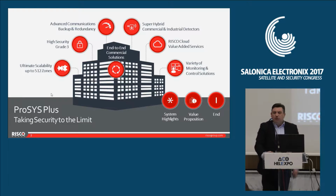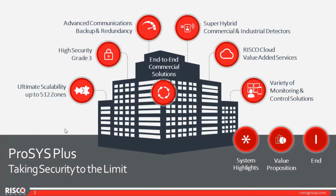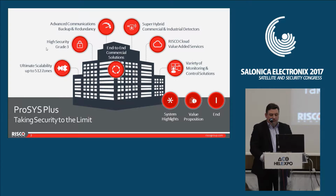Okay, so Prosys Plus, the whole idea behind this is an incredibly flexible panel which gives installation and monitoring companies a fantastic opportunity to, number one, win more business, number two, improve operational efficiencies, and number three, increase and protect that very important reoccurring revenue. So let's go through step by step.